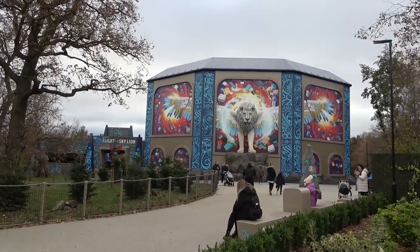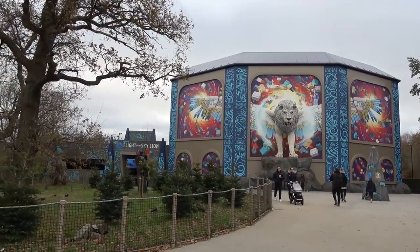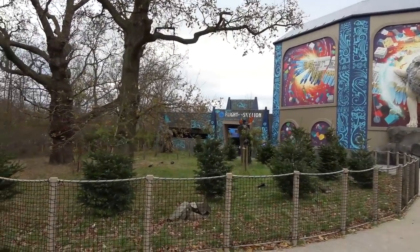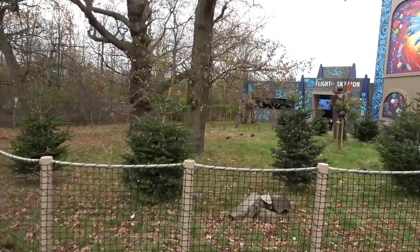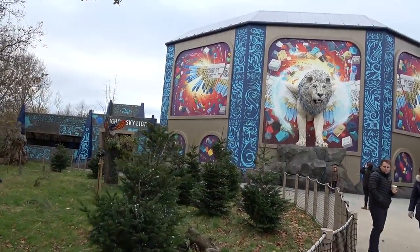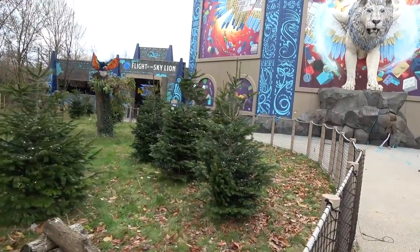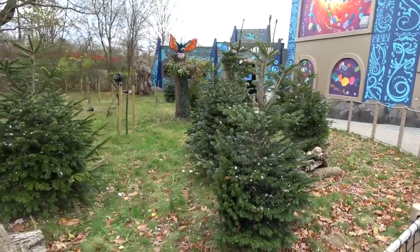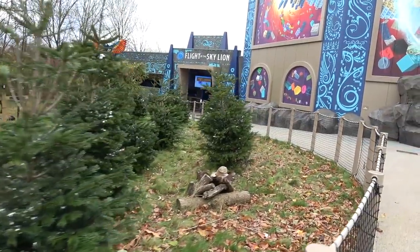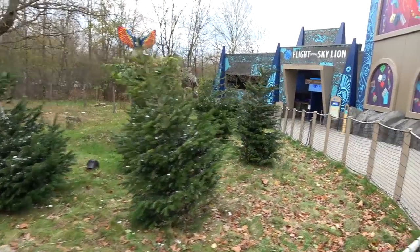And yeah, down here at Flight of the Skylion, the UK's only flying theatre, doesn't look very busy down here either, does it? So I don't think I'm going to be waiting too long for what is one of the best dark rides in the country, one of the best overall rides in the country. I love it. It's the soundtrack and the overall experience of it is great. But yeah, as you can see, they put all the Christmas trees down here as well, covered in snow. They look nice, don't they? No lights on them though, which is a shame. That would have added to it a lot more, wouldn't it?